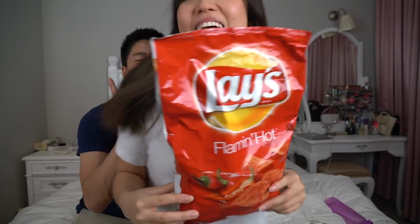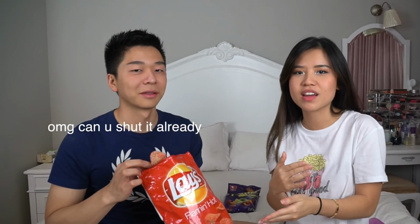Okay, next we have our crowd favorite Lay's. Lay's, but flaming hot flavor. My number 1 terms and conditions for chips is it has to be thin. Oh my god, this is actually the perfect snack for me because usually I like the seasoning of Cheetos, but then the Cheetos are so thick. And I always kind of wish that it was on a potato chip. And here it is.